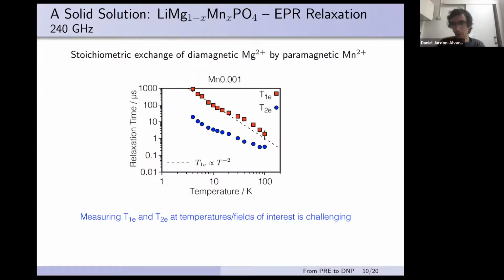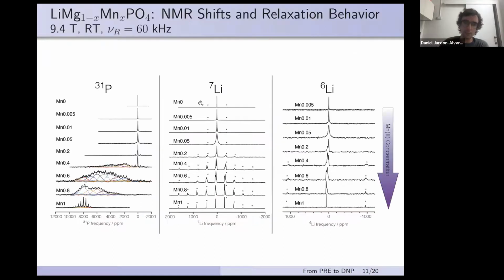So with this, now we turn our attention to the NMR. And this sample is nice because it has many nice NMR active nuclei, like phosphorus 31, lithium 7, and lithium 6. And here I'm showing you some of the spectra for different concentrations of these three nuclei. And more or less, we observe exactly the same trends for all nuclei.